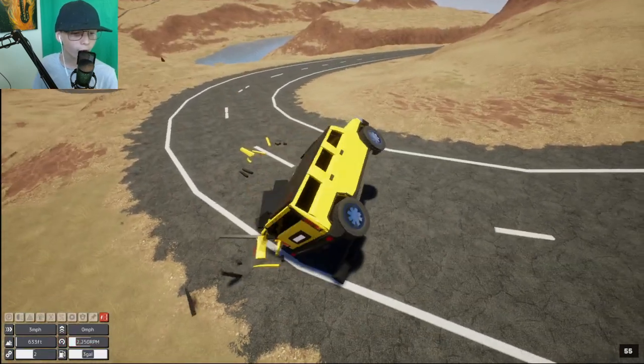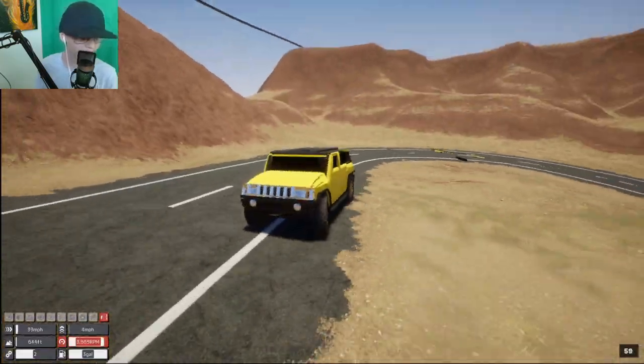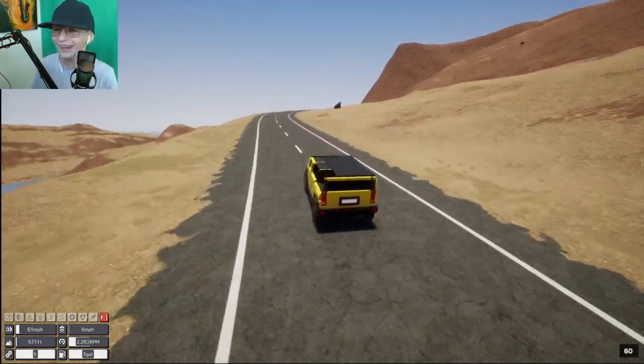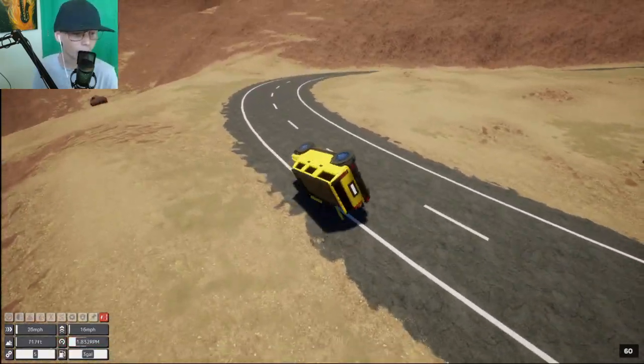Oh no! Oh, it got up! It's destroyed! No! Oh no! It's not a tank! Uh-oh. So the Sterrato was maneuverable. Okay. So it was maneuverable because it's low to the ground. Oh!